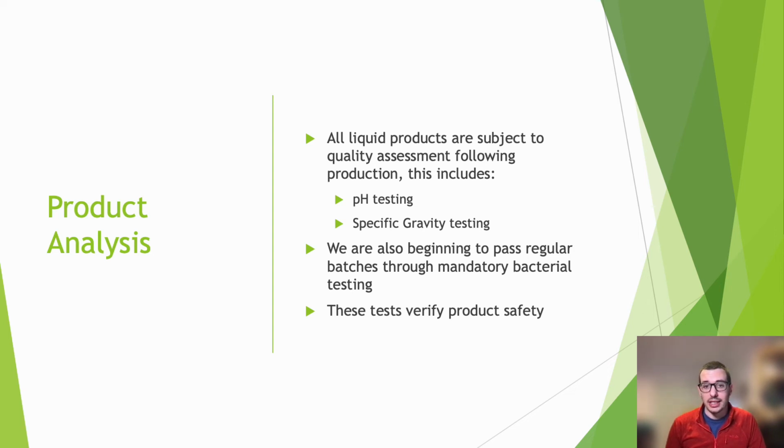So pH testing ensures that the product is within safe parameters for consumption, and specific gravity testing checks for the appropriate level of alcohol and the total dissolvable solids that are contained within the liquid after the extraction process to make sure that they're within the defined acceptable parameters. And we're also beginning to send batches for mandatory bacterial testing as an extra level of quality management and assurance. And all of these tests are designed to ensure product safety, and it's only once they've passed through the pH testing and the specific gravity testing that we allow products to be sold onto our consumers.